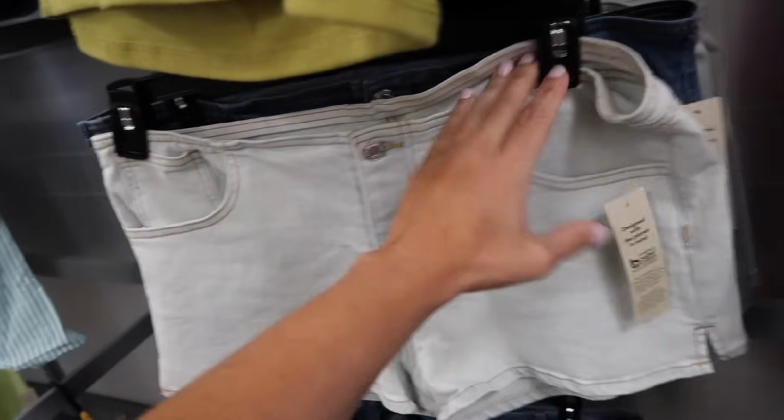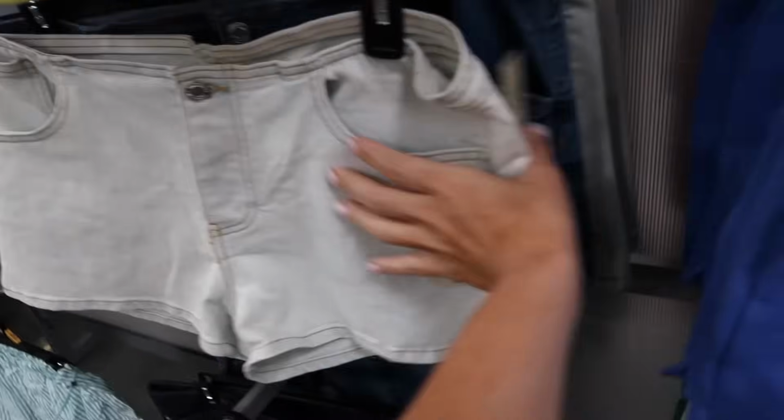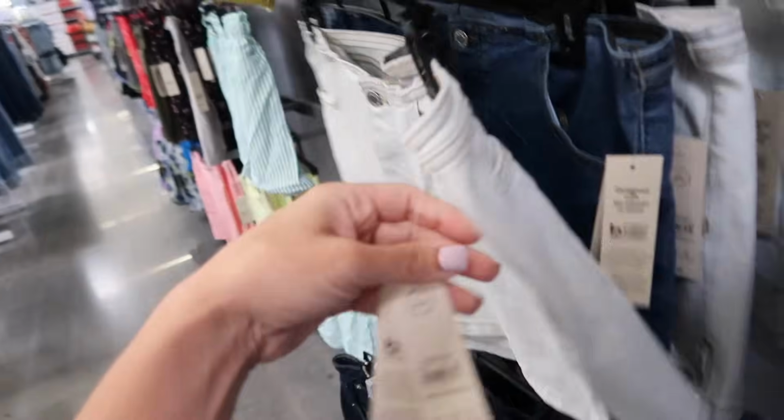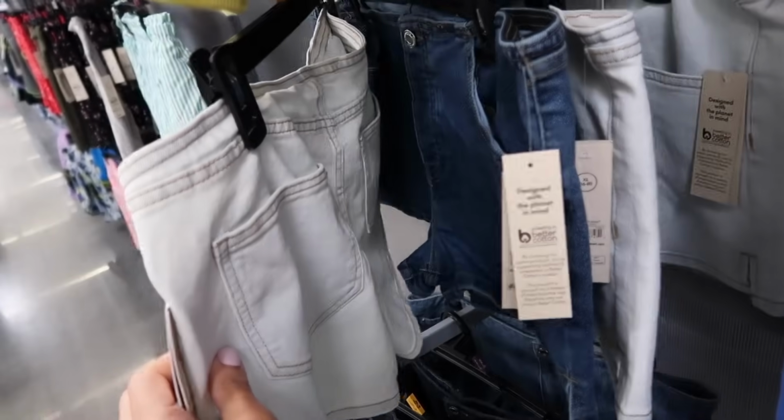Also have this style of new short. So this has the band, gone pockets, button zip. They are very short, and then pockets on the back. $11.98 in this really light denim wash, also that mid-tone.